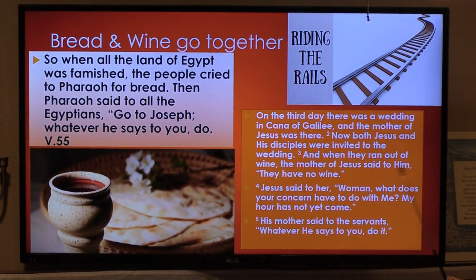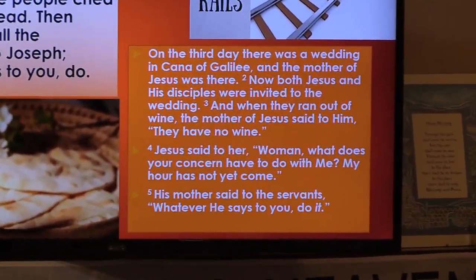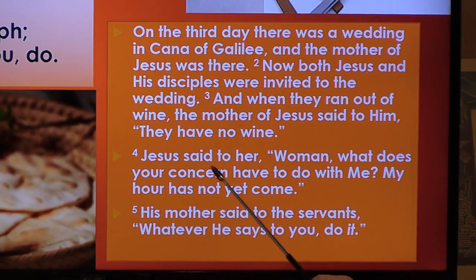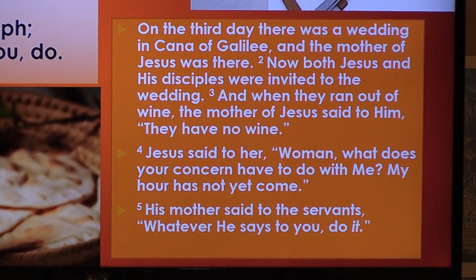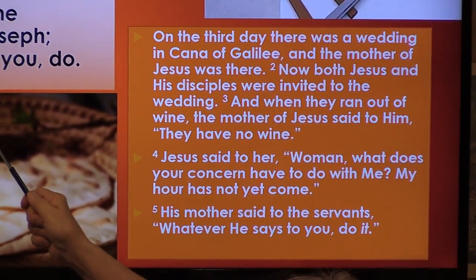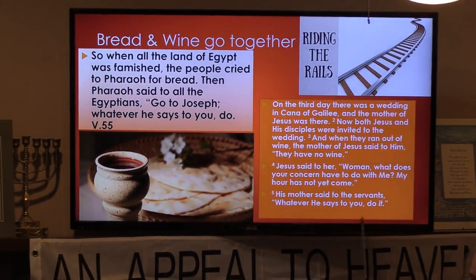On the third day, there was a wedding in Cana, Galilee, and the mother of Jesus was there. Now, both Jesus and his disciples were invited to the wedding. And when they ran out of wine, the mother of Jesus said to him, "They have no wine." And Jesus said, "Woman, what does your concern have to do with me? My hour is not yet." And his mother said to the servants, "Whatever he says to you, do it."